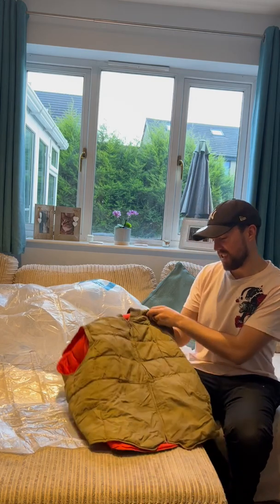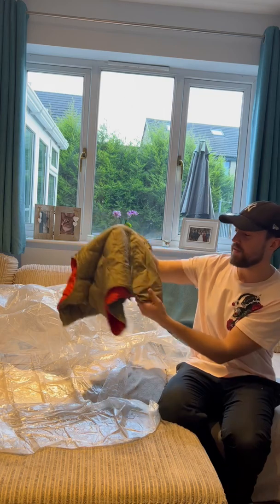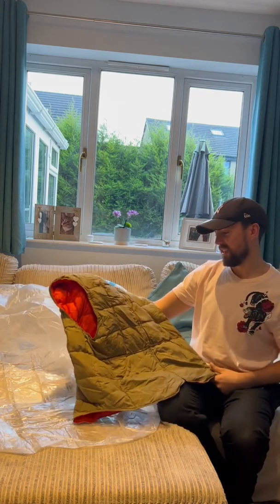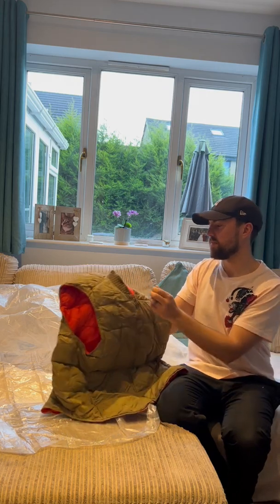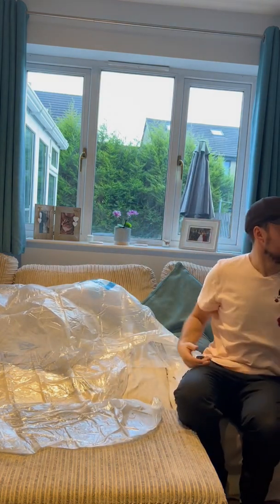Yeah, as I was saying, it's got a slight light stain here. I don't think that's the sort of one I'll get out, but it's more discolouring than a stain. But yeah, it's not a great one to end with. 30 quid, but that's it. That's all 30.